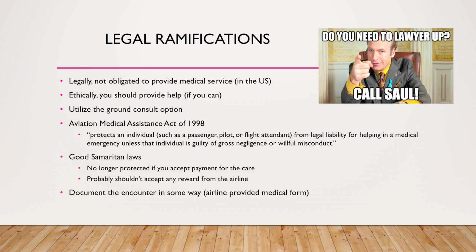Basically this act allows you to use the Good Samaritan laws in the air. Almost all the state ones say that if you got paid, then it doesn't count anymore, you're not a Good Samaritan. Now most of the people who have written posts about responding say they do get some sort of voucher and that it's not an issue because they write in the voucher that this was not for the medical care, this is just helping you out as a volunteer. But you probably shouldn't accept any reward if you want to be really safe.